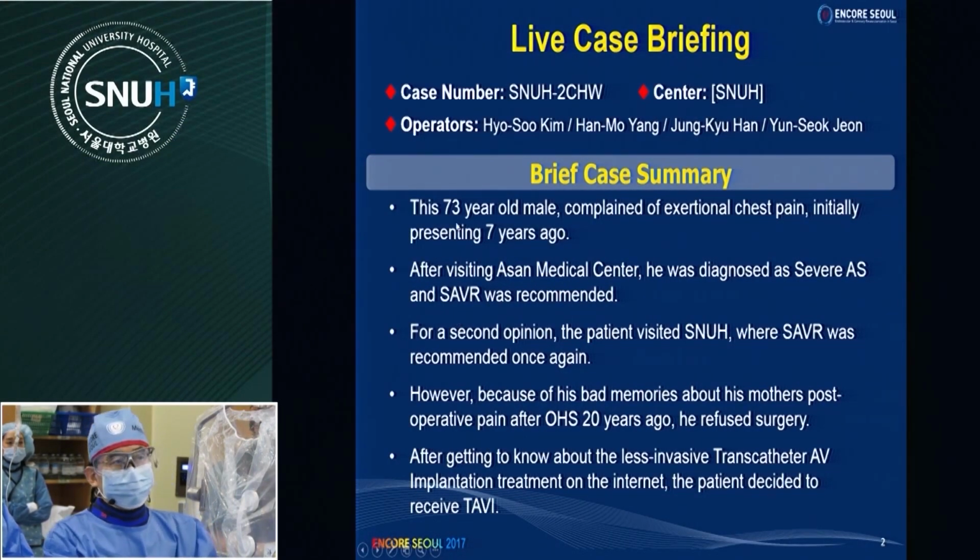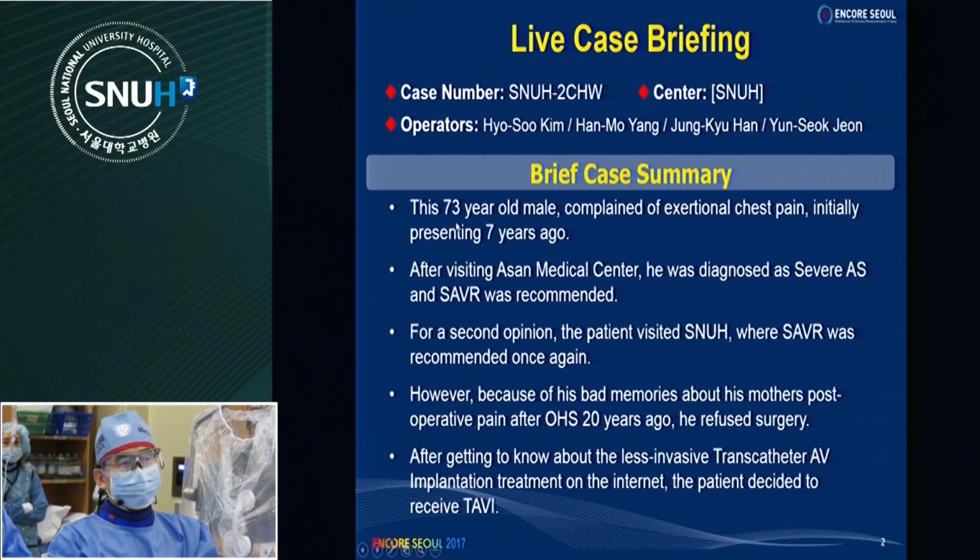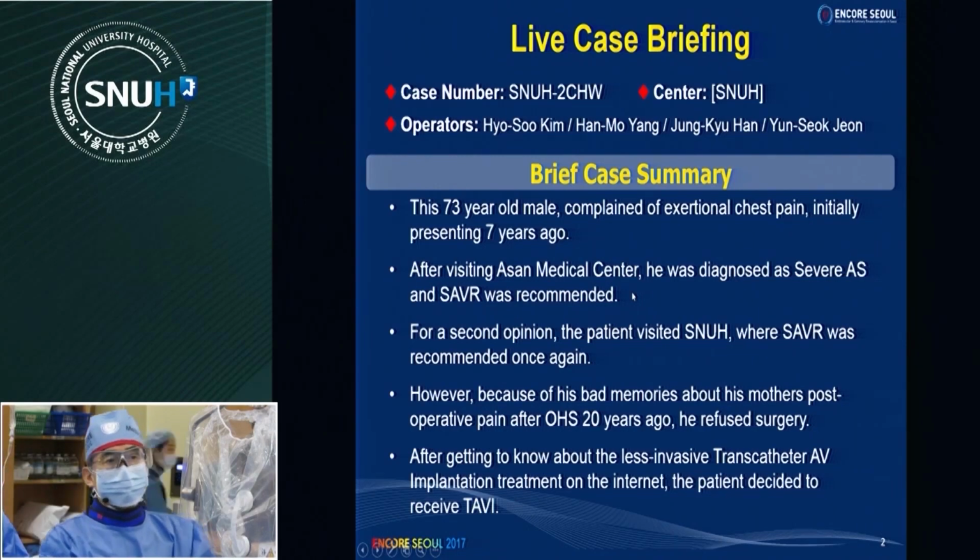This 73-year-old male complained of exertional chest pain. After visiting Asa Medical Center, he was diagnosed as severe AS and SAVA was recommended. For a second opinion, the patient visited SNU Hospital where SAVA was once again recommended. However, because of his bad memories about his mother's post-operative pain after open heart surgery 20 years ago, he strongly refused the surgery.